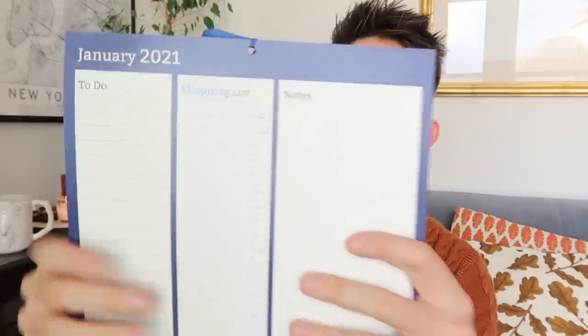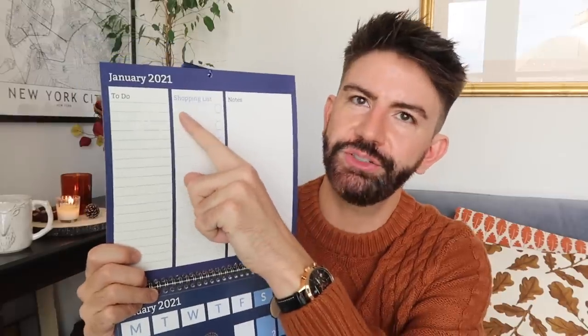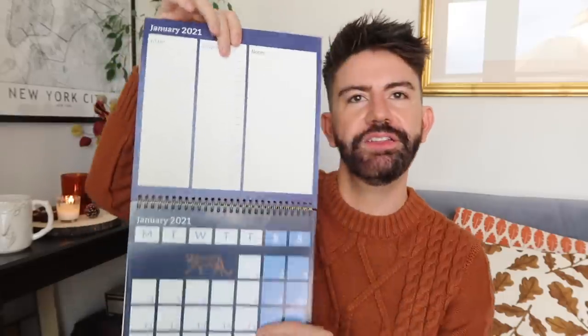And then up here, we have a different section which has a to-do list, a shopping list, and some notes, which probably is quite handy. Maybe if you have a regular shopping list, you could write on here the things that you always need to remember when you go to the supermarket, that sort of thing. Or maybe some big important to-do things for the month ahead. So happy with that one. And I think it looks really nice too with the navy blue. So very pleased with that.